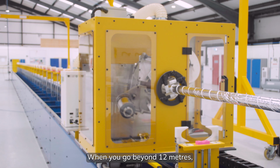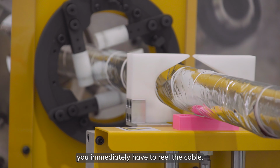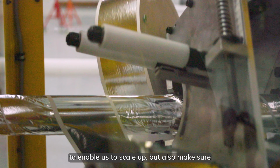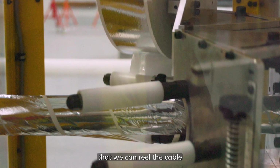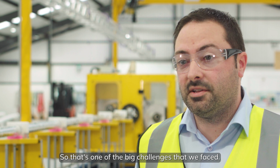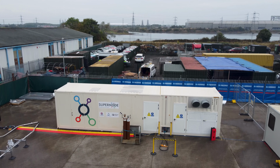When you go beyond 12 meters, you immediately have to reel the cable. So that was one of the big challenges, to enable us to scale up, but also make sure that we can reel the cable without causing any damage to the layers. So that's one of the big challenges that we faced.